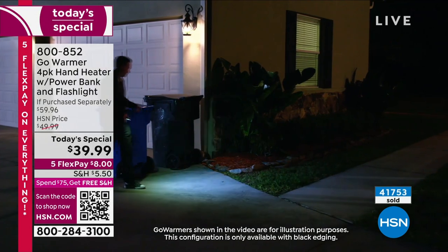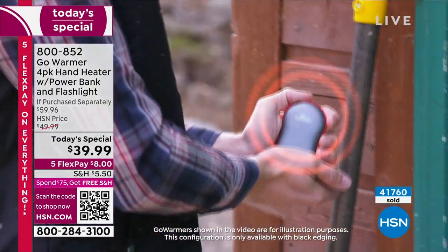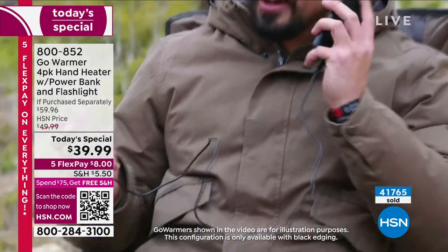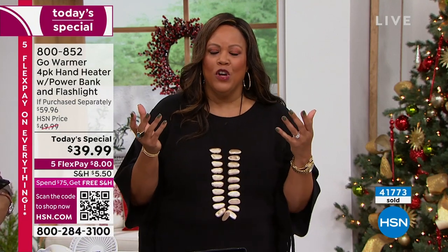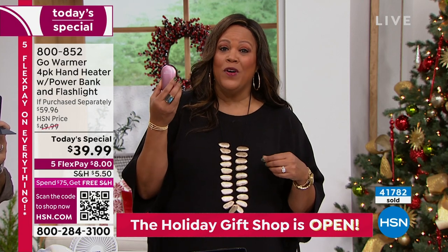This is a nice little stocking stuffer. And if you don't want to break the bank this holiday season, because it's not all about having to spend a whole bunch of money for a gift, it's the thought that counts. But this is very practical, because where can you get a phone charger that costs you $10 and looks this good, and it's also a flashlight.